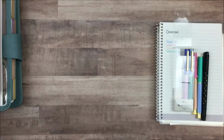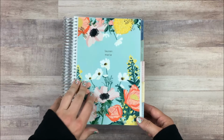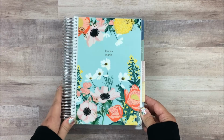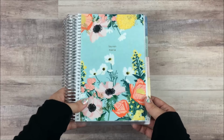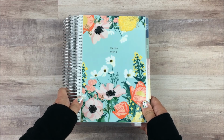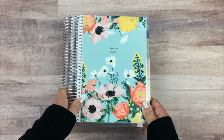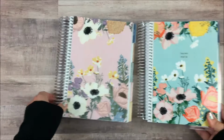All right, and then I wanted to spend a little bit of time talking about the Daily Duo. I don't think there were a lot of changes made to it, at least as far as I can tell. Like I said, this is the A5 size, so it is the smaller one. I find that this is perfect for what I need to use it for. I tried the 7x9 and it was a little too big for me. I really like daily planners in the A5 size. So you get 2 different books.